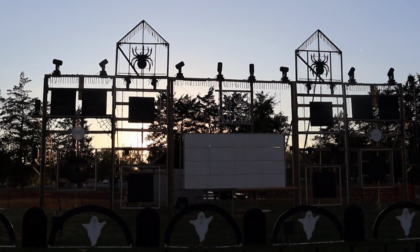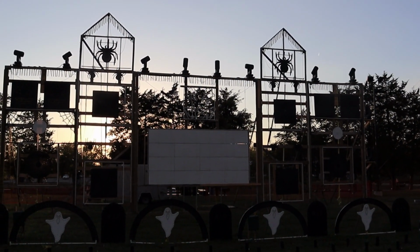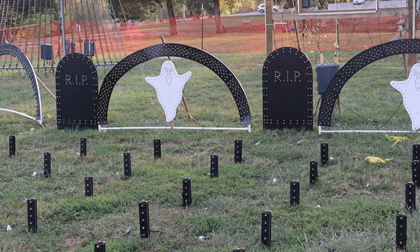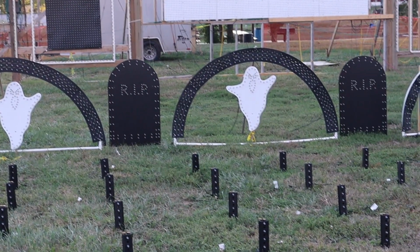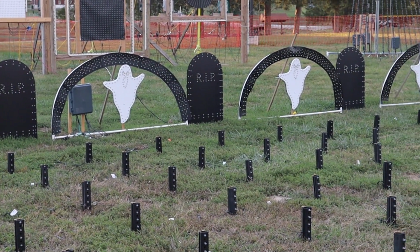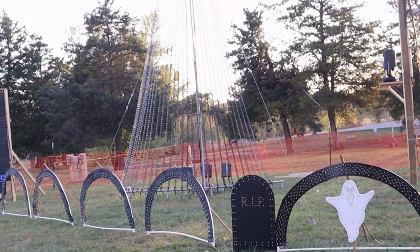It's really amazing how tall this frame is to make it look like their house. It's at least 20 feet tall, right? At least two stories. Check out the RIP gravestones with the ghosts underneath the arches. And all of this is going to be lit up. Rows and rows and rows of lights out here out front. And then on the sides they have these trees of lights, and at the top, look, they have spiders. There's also some spiders at the top of the house as well.